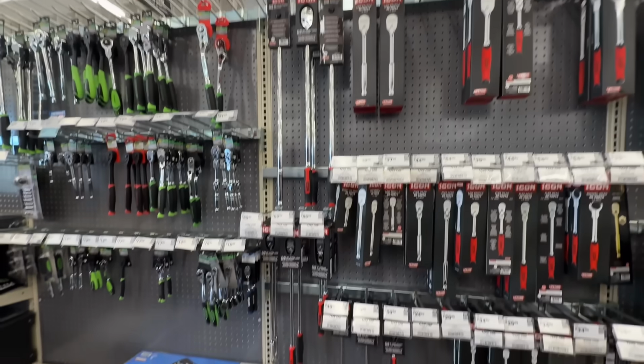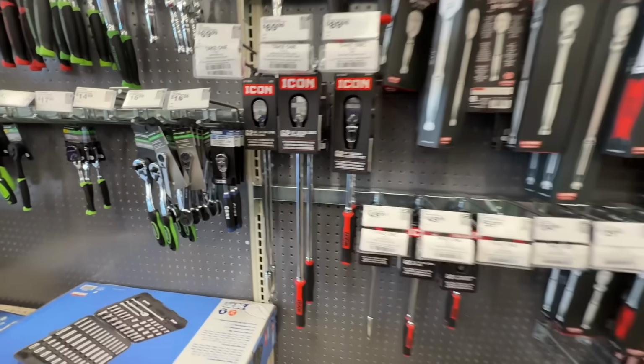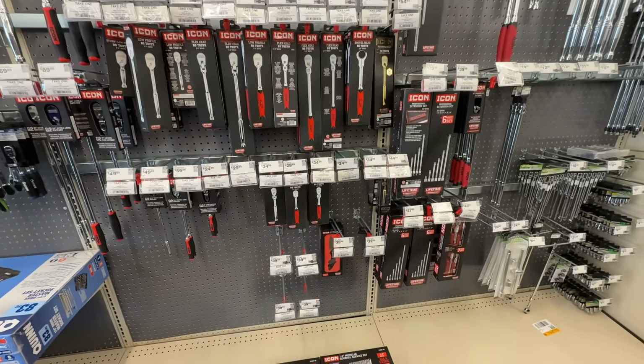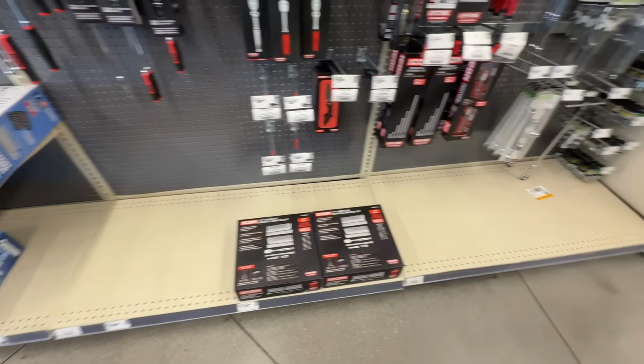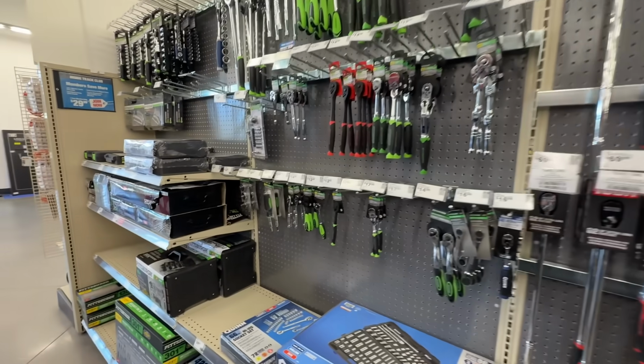Now, with the Icon, there's a bit more in stock. There's still some gaps, but here we're seeing the new G2 ratchets in store. So if you've been looking for the G2s, they're out there. And here's a store that doesn't have a lot of stock, has some huge gaps, but there's still plenty of those G2 sockets, as well as some of the master sets. Although, again, a lot of empty shelf space there.